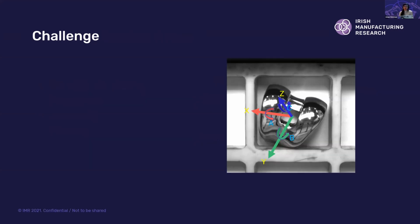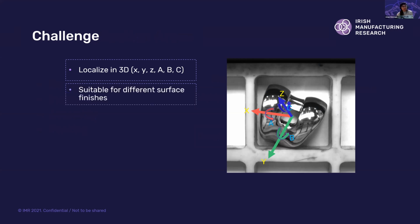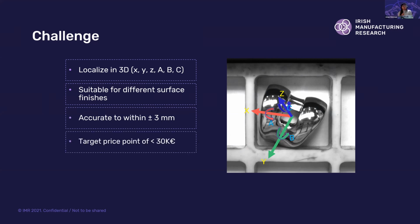Which brings us to our challenge for this project, which was to localize this object in 3D, which would give us a 6-dimensional pose for this object. The system should be able to deal with different levels of surface finishes, from very matte, a dull surface finish, to a very highly polished reflective surface. The system should be accurate within ±3 millimeters for localization. The system cost should be within 30K euros, and the cycle time requirements from the system were less than 15 seconds.